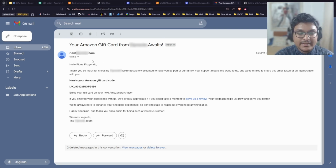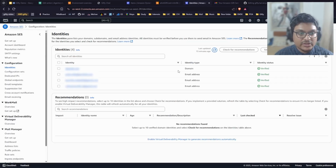So this entire SES setup was done by the client, actually, because the client owns the domain, and to set up the domain's identity for production. In sandbox mode, you can just set up your own email addresses, but they have to be verified, and only verified email addresses can receive or send emails through SES. So once we had to move to production mode, we registered the domain through the client's domain service provider.